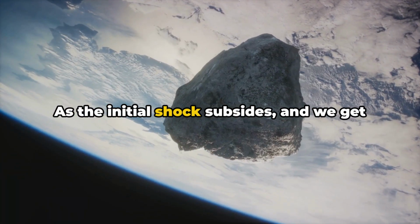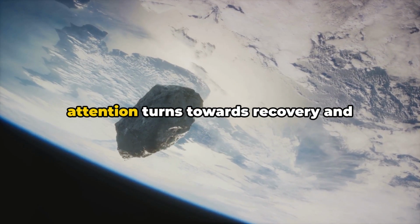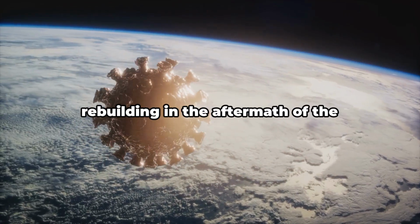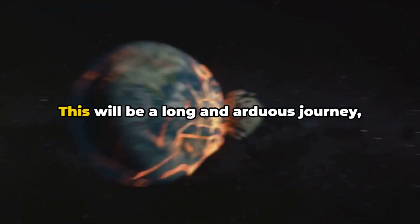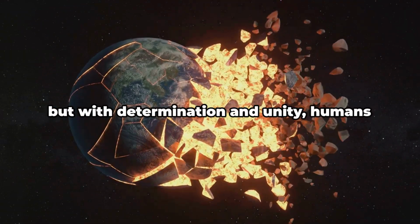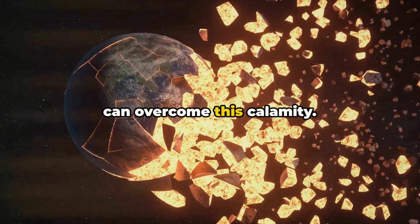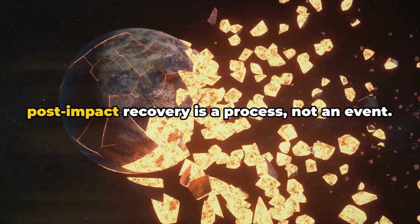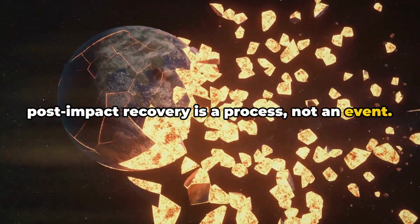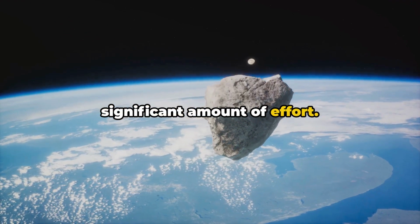As the initial shock subsides and we get past the immediate survival phase, our attention turns towards recovery and rebuilding in the aftermath of the asteroid impact. This will be a long and arduous journey, but with determination and unity, humans can overcome this calamity. First, it's important to understand that post-impact recovery is a process, not an event. It will take time, patience, and a significant amount of effort.